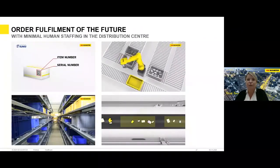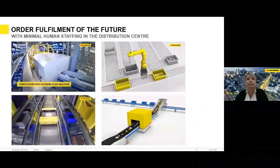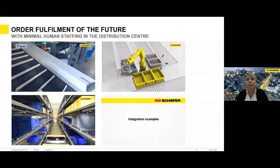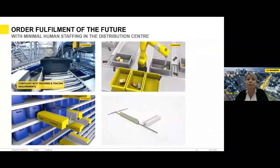Our extensive product portfolio that is highly interconnecting with each other allows us to present you with solutions that do just that. The videos that you can see playing already show some of the products that together could be used to create a healthcare logistics facility that depends on minimal operational staff.